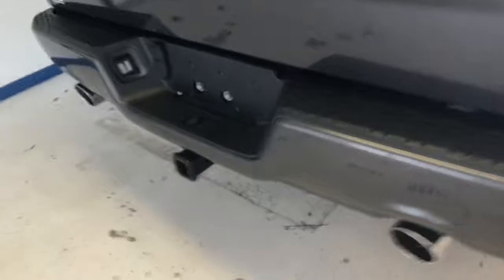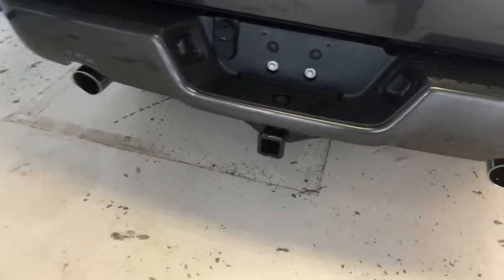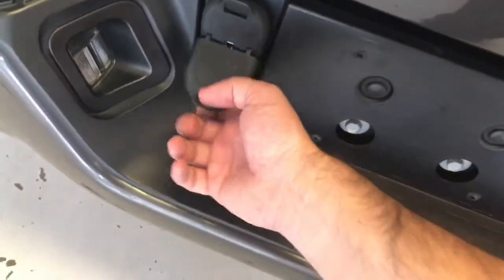And again, as we continue around to the back, you can see again the painted bumpers. It does come with your factory chrome exhaust. We got your class 3 tow hitch here. We do have your integrated 4-way flat, 7-way round trailer connector with your factory backup camera there as well.